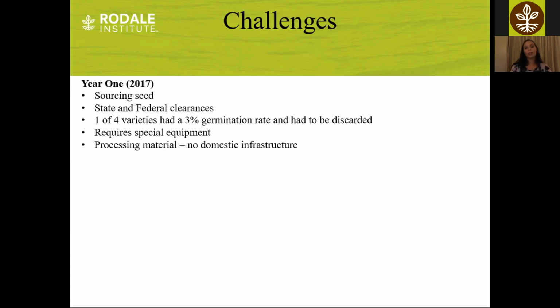And also working around the fact that this is a crop that we know historically was mostly hand harvested. And so what machinery do we have to plant and to harvest? And how are we going to do that? We have almost no agronomic data on how to do this.